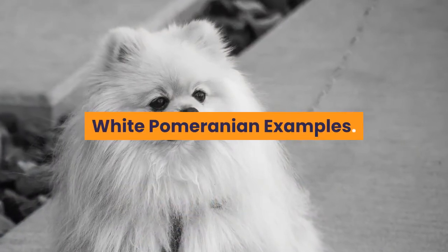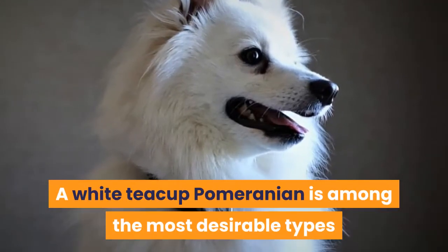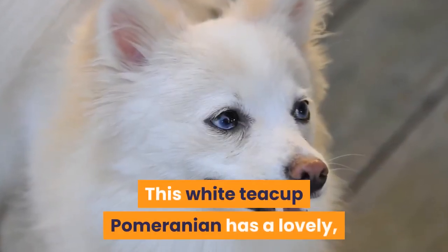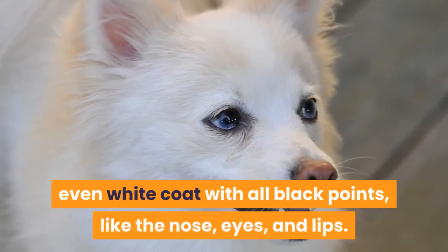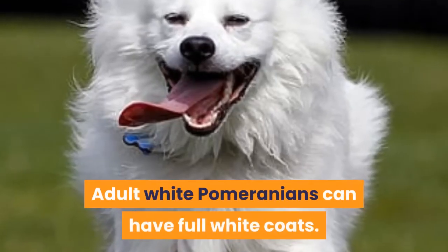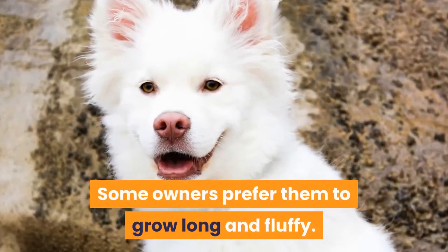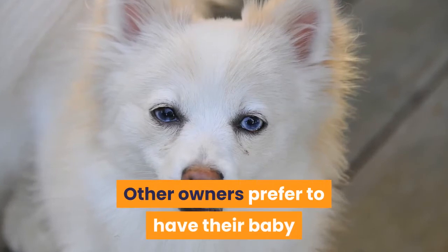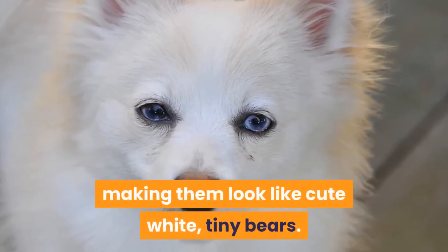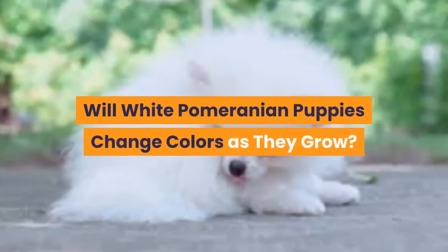White Pomeranian examples. A white teacup Pomeranian is among the most desirable types when it comes to teacup varieties. This white teacup Pomeranian has a lovely, even white coat with all black points, like the nose, eyes, and lips. Adult white Pomeranians can have full white coats. Some owners prefer them to grow long and fluffy. Other owners prefer to have their baby white Pomeranians with a groomed coat, making them look like cute white, tiny bears.